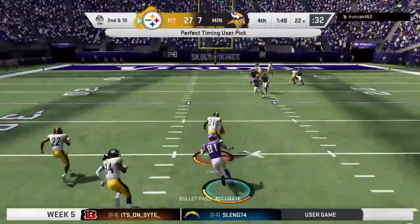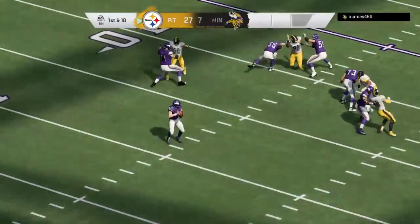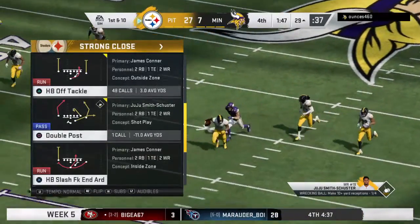Looking for Johnson, and it's intercepted. Sean Davis with a pick, and he'll bring this one back to the 29. They were looking for Johnson that time.